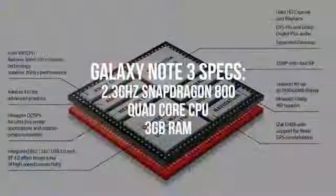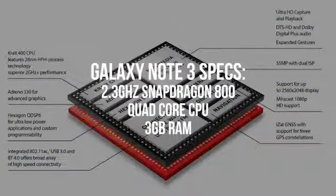As far as specs go, this should be an absolute beast. So the Note 3 is going to be rocking a 2.3 GHz Qualcomm Snapdragon 800 quad-core processor, as well as 3 GB of RAM. Now I actually just want you to stop. Just think about that for a second. This phone is going to be about as powerful as some laptops. And to top it all off, it's going to be running the latest version of Android, whether that's Android 4.2, or who knows, 4.3 might actually be out by the time that the Note 3 is ready to be launched.